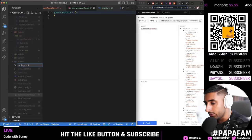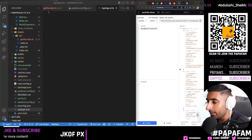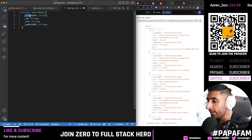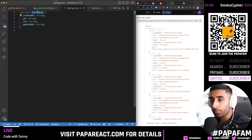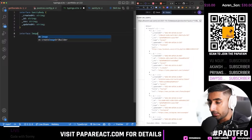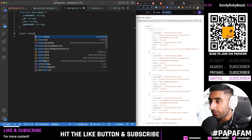So typings.d.ts allows us to create a type definition file for our project. One thing I want to mention is all of the Sanity responses tend to have the following properties. A Sanity body will always have something like created at, ID, rev, or updated at. So I'm going to create a base SanityBody interface, and what we can do with interfaces is they're basically just inheritable types. I'm also going to create a new interface and call this one the image type, and we're going to show that one afterwards. I'm going to create the first one, which is going to be Social. We're going to say export interface.